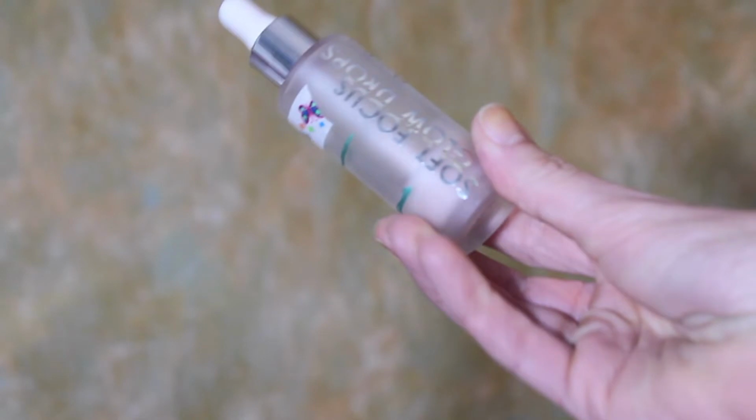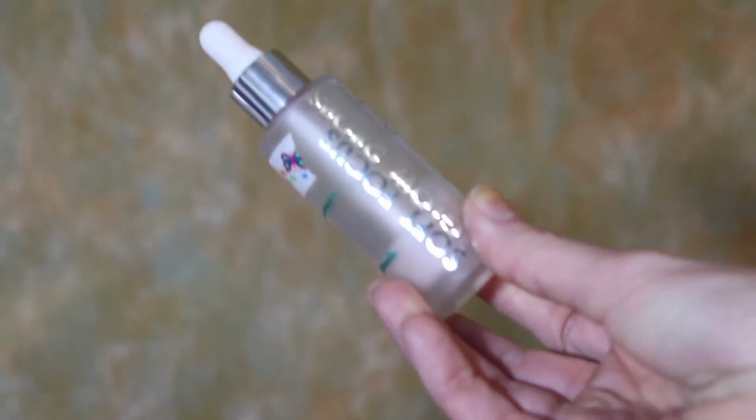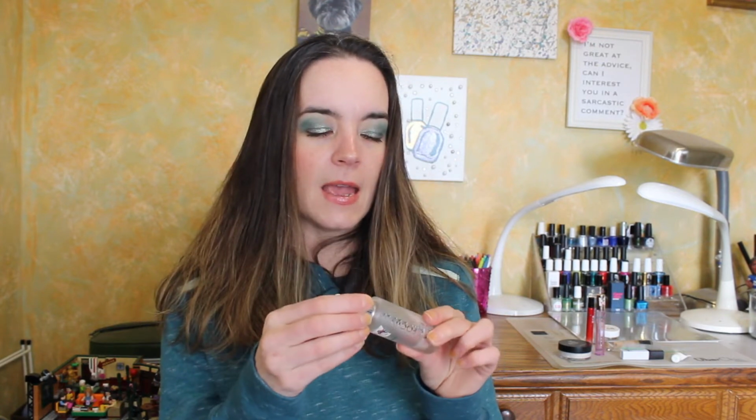I have a lot of progress on this Rodial Soft Focus Glow Drops. This is an Illuminating Ultimate Glow Primer. I'm so close to being done with this. I was at this line when I started, and I'm all the way down here now. This is what I added to that concealer to try to zhuzh it up, you know, loosen it up. And even this couldn't help.